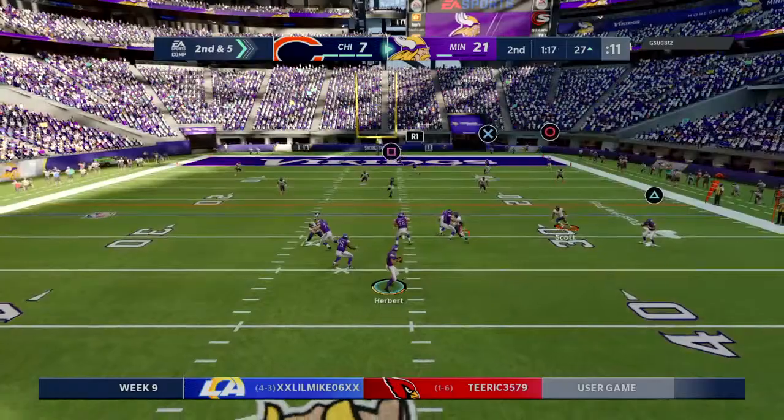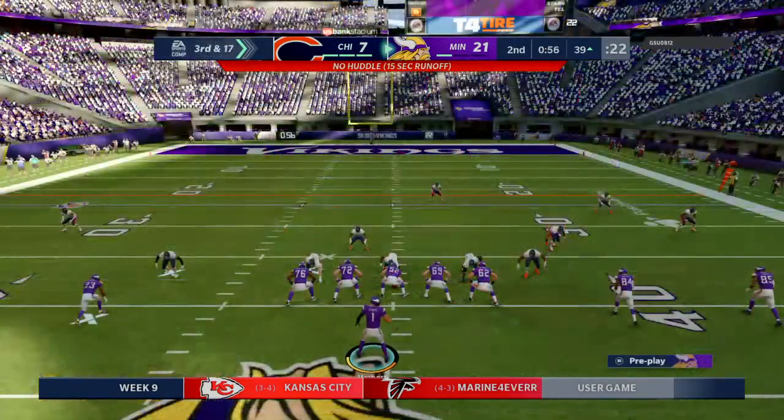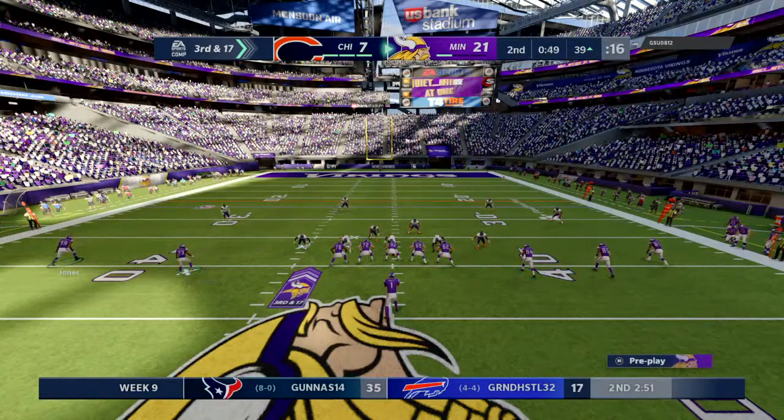Here's Herbert now on 2nd down. And he's going to be taken down. Pressure gets there back at the 39-yard line. It's the former Michigan man, Chase Winovich, who gets in there to bring him down.